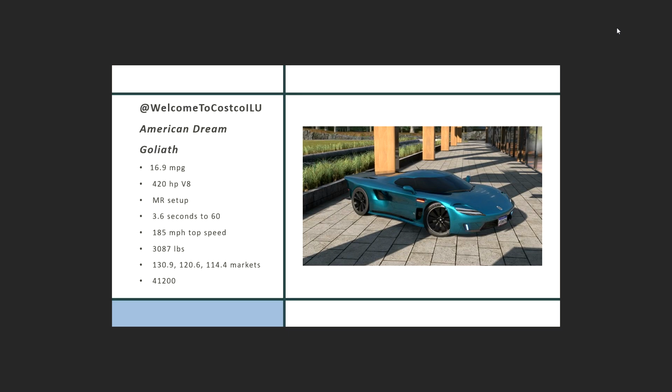All right, we got the American Dream Goliath by Welcome to Costco, and got 16.9 mpg with a 420 horsepower V8 mid-engine rear setup. 3.6 to 60, 185 is our top speed, 3,087 with our weight. We got 130.9, 120.6, and 114.4 our market scores, and 41,200 is what it's going to cost us.